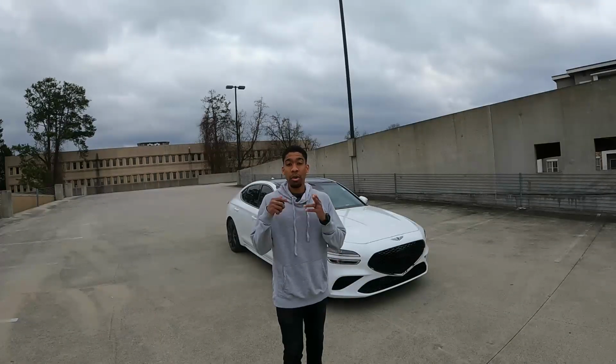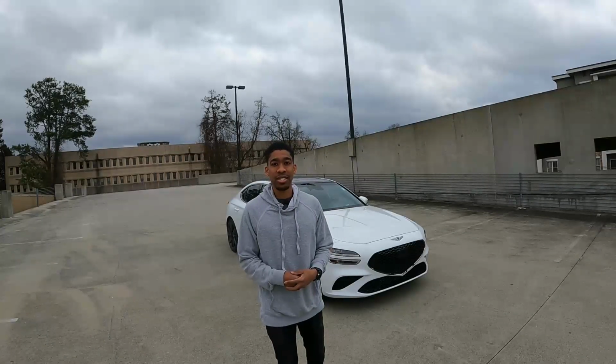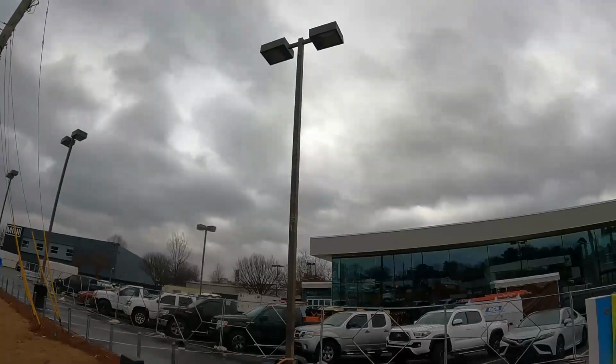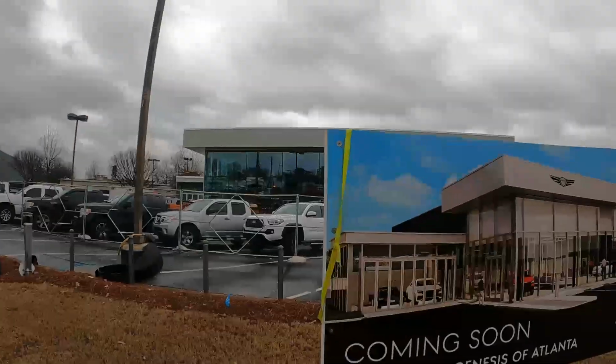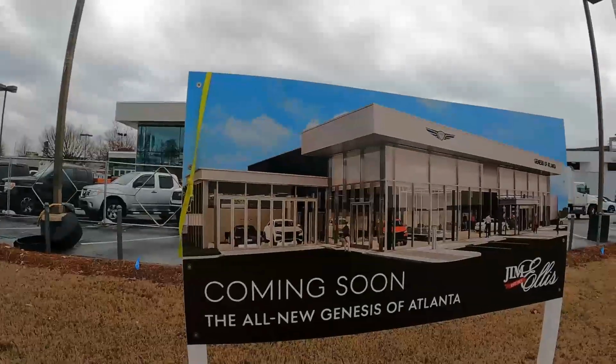Also, as of March of this year, 2023, Genesis will have its own fishbowl building, still located in Chamblee, Georgia. And from the looks of it, it's going to be an awesome building.